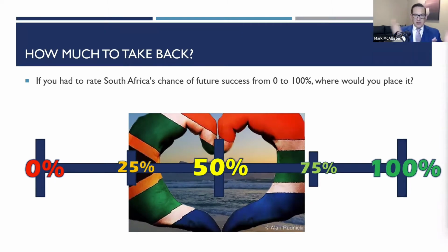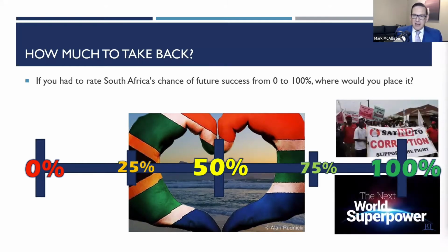Let's imagine we've got this 0 to 100% scale in front of us. 100% is that South Africa has full employment. It's a leading superpower. There's no corruption. I would say certain politicians are in prison. Maybe that's a bit contentious, but it's the rainbow nation that I think Nelson Mandela envisaged. If you want an example, look at Singapore. So let's call this the Singapore scenario. Maybe 4 rands to the pound, something like that.